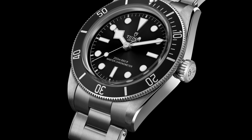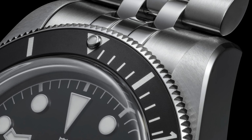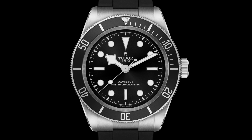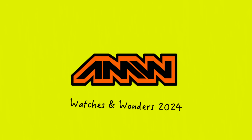The full fat 41mm Black Bay, updated last year in red with a new bezel and crown design, is now also available in a monochromatic black and silver coloration on all 3 strap types, not Oysterflex, not Oyster, and not Jubilee. If I were Rolex, I'd be starting to get a little jelly right about now.